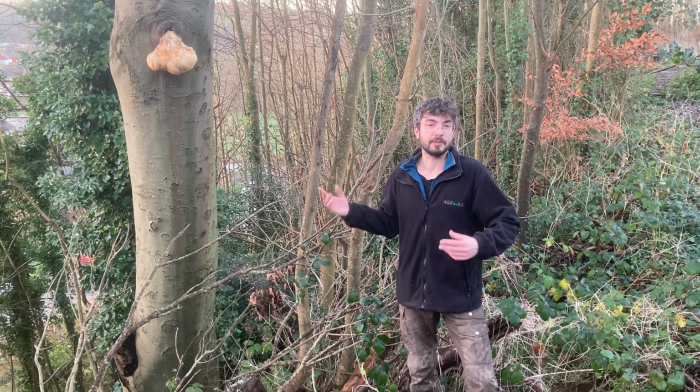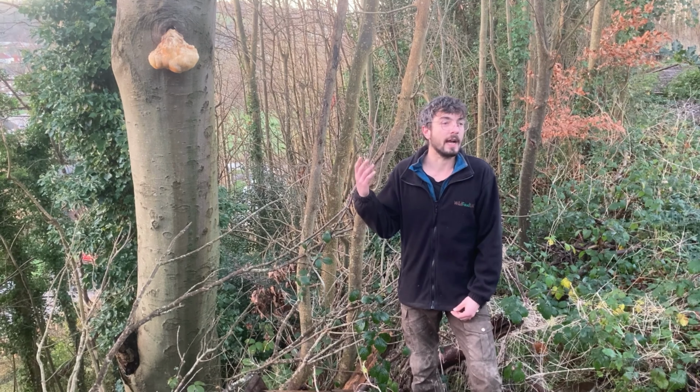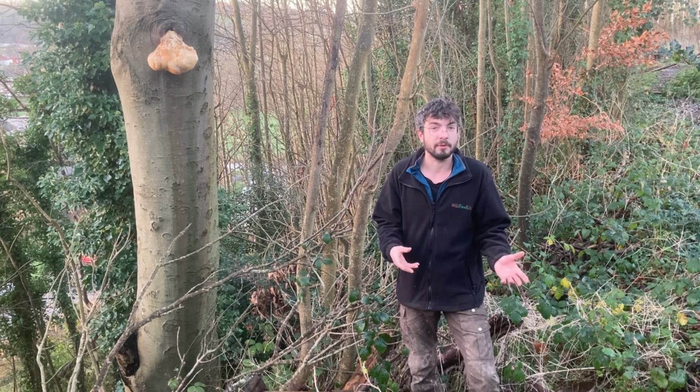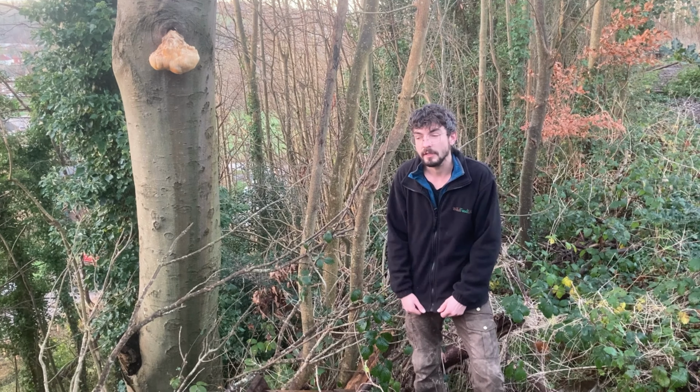So this mushroom has a whole history of medicinal uses. It's had some studies to prove that it actually helps regenerate brain cells, which is why it can be used as a treatment for Alzheimer's and other mental health conditions such as anxiety and depression.